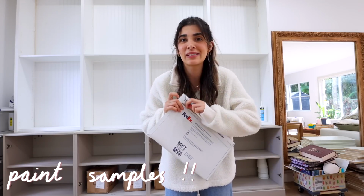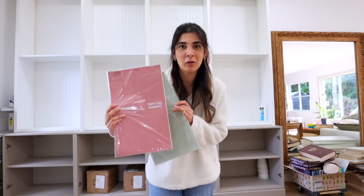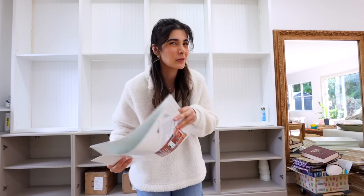But I just could not wait anymore to go ahead and open up these samples, because this has been waiting for me for over a week. Like I said, I went to Samplize and I basically got a ton of color paint sample options. Don't stress about the pink ones. Those are just for the girls' bedroom. I thought I might as well get some samples for their room too. So I'm going to save those for a future vlog.